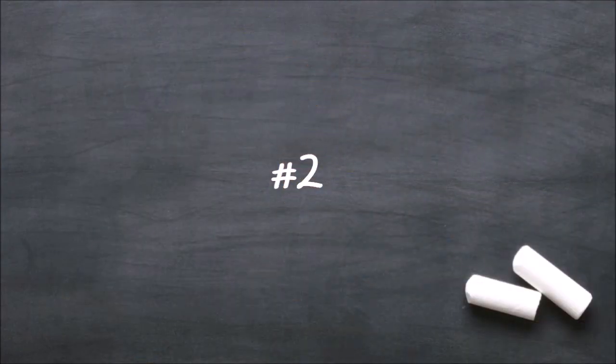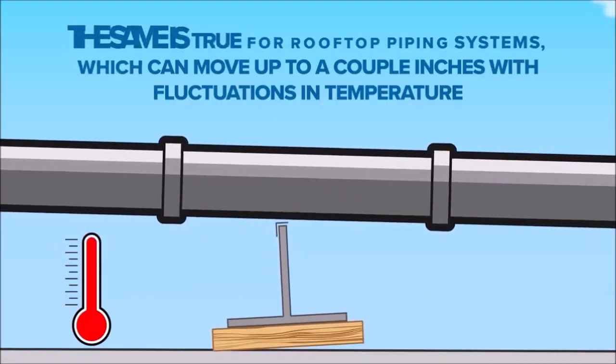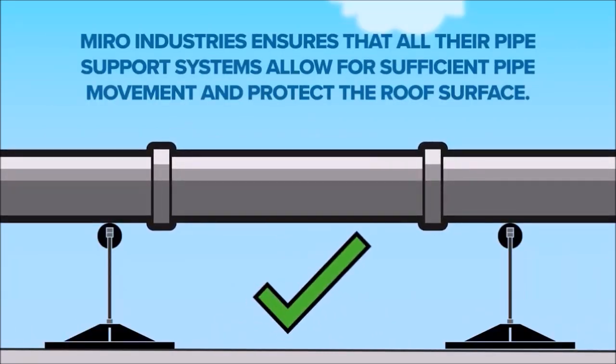The second benefit of MIRO's non-penetrating supports is the reduced pressure and strain on the building envelope. Over time, weight and temperature fluctuation can cause damage to the roof if the supports are rigid. MIRO's supports adapt to the shifts and conform to the system's new state.